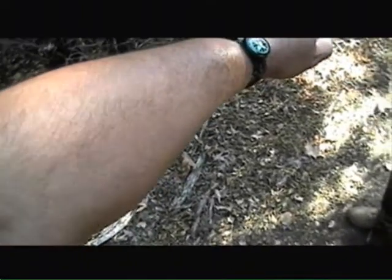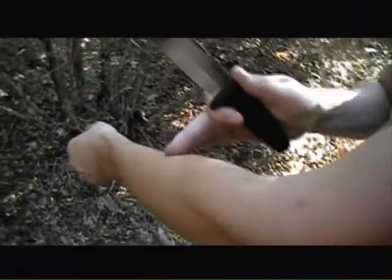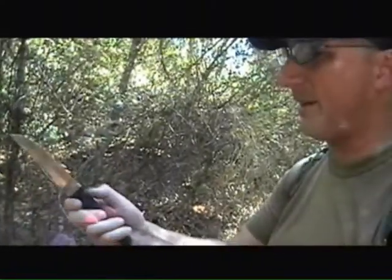Well, here, let me do mine. I feel better doing it on myself. See, that's how much I trust him, but he just doesn't trust himself. Okay, so show me. This is straight out of the box. You haven't done anything? We still haven't sharpened this. I've actually cut a couple things with it already too. Straight out of the box.